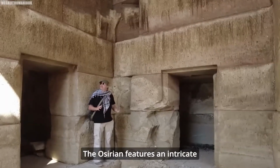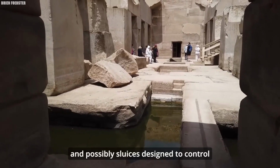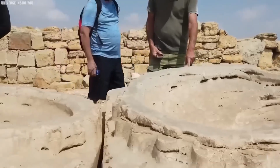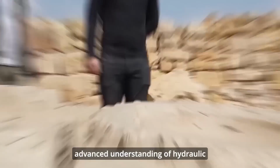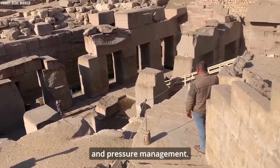The Osirian features an intricate hydraulic system, with a network of channels, basins, and possibly sluices, designed to control and manage water flow within the complex. The precision in this design shows an advanced understanding of hydraulic engineering, including water flow dynamics and pressure management.